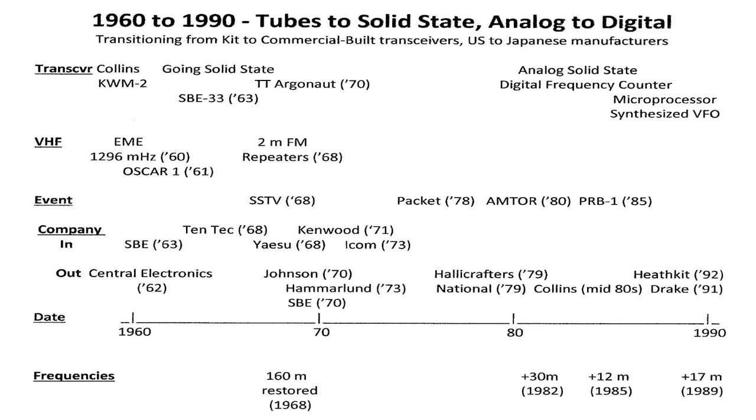Frequency-wise, we got 160 restored in '68. And beginning in 1980, we began to get newer bands in the range between 20 and 10. As you know, they were called the WARC bands, 30 meters, 12 meters, and 17 meters.